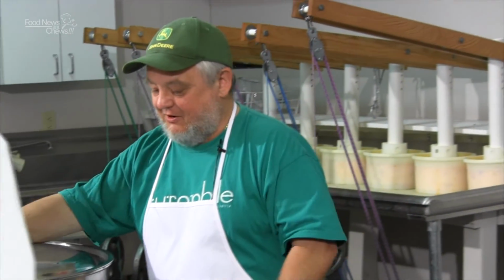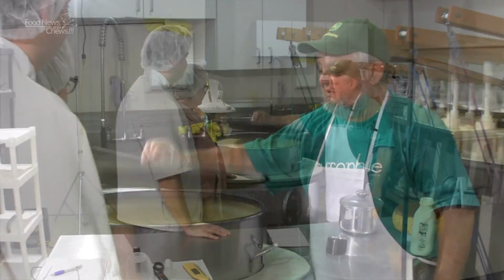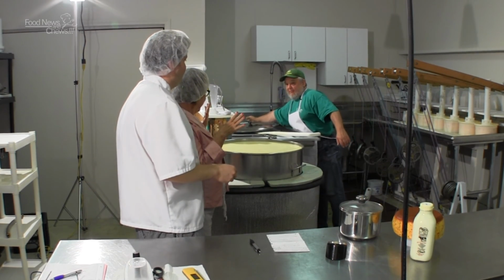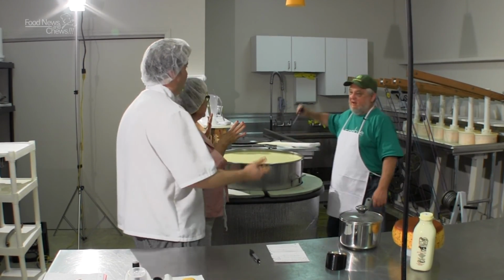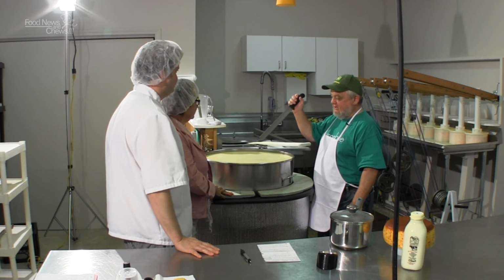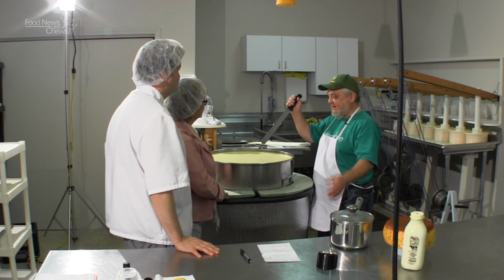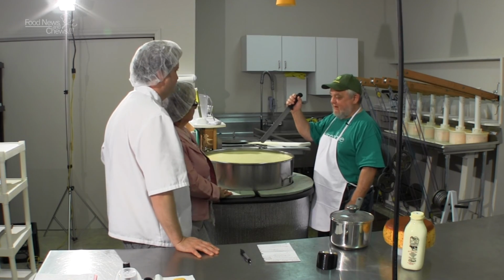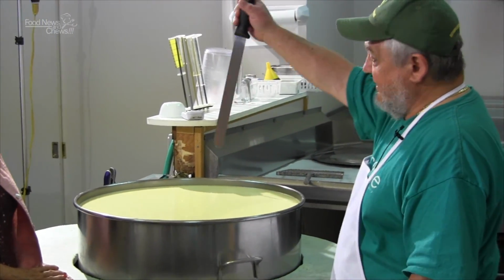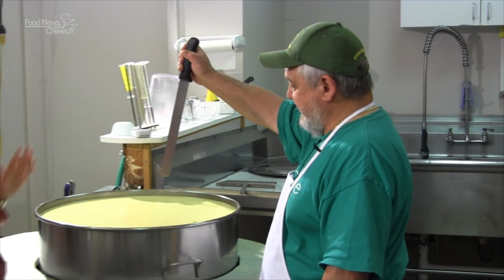So this is 38 gallons of milk that has been heated to 88 degrees. We added the rennet. You use a vegetable-based rennet. Typically it does come from the stomach of a cow, but tell us about the other ones. My rennet is classified as vegan rennet. It's actually produced by natural bacteria as a byproduct. This is the stuff that curdles the milk and makes the curds.